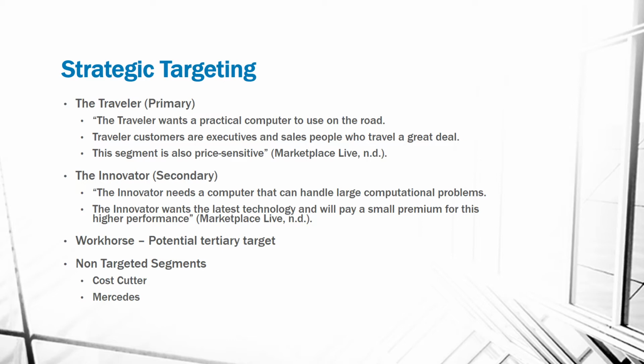The other three segments: workhorse, we determined that this may possibly be a tertiary target down the road. And the two other segments that we did not target whatsoever were the cost cutter and the Mercedes.